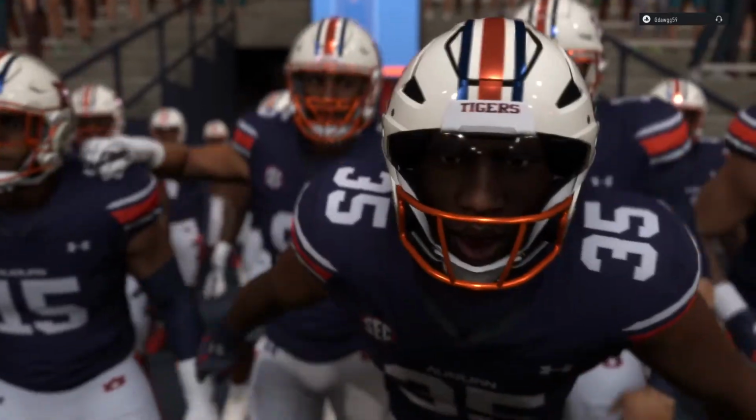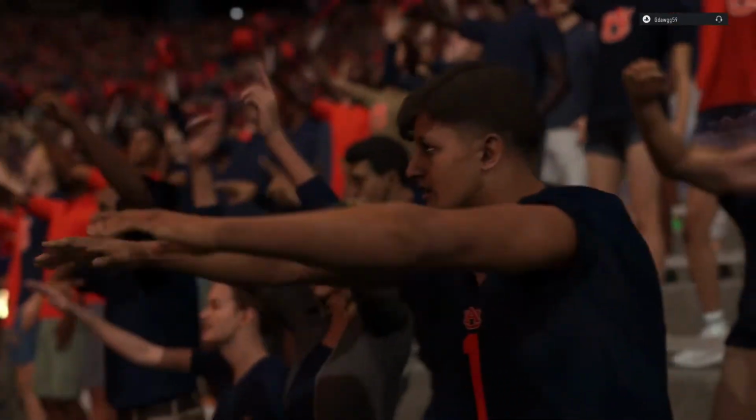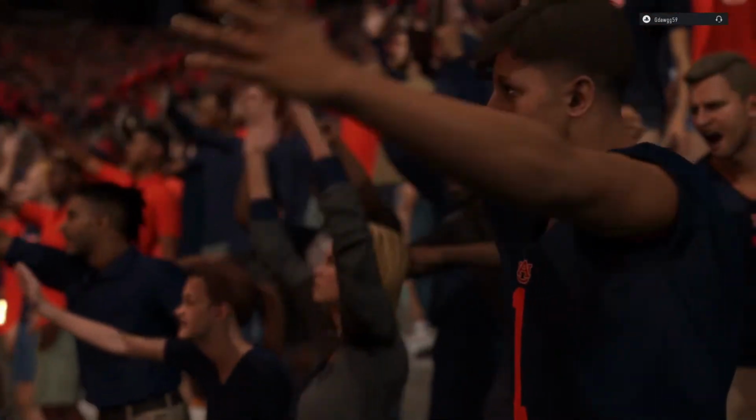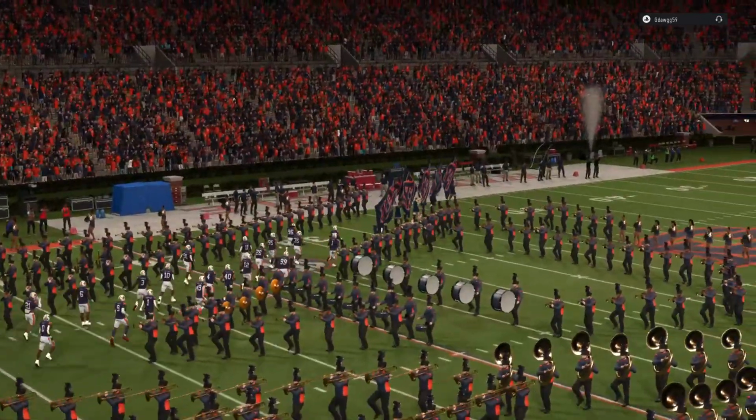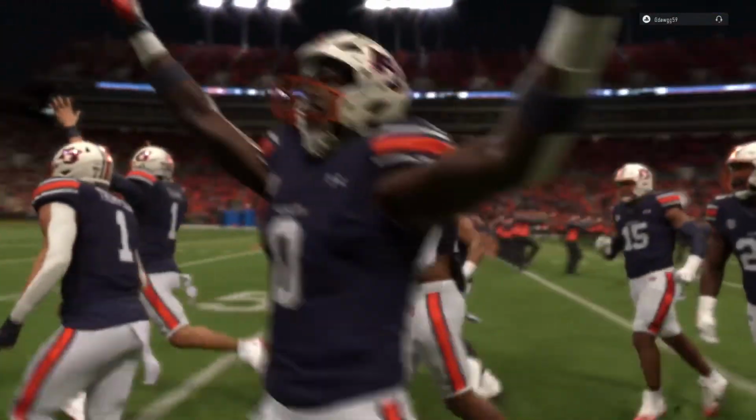Jordan-Hare Stadium, one of the most intimidating and passionate environments in all of college football. More than 87,000 will be watching that eagle fly overhead and getting set to back their beloved Auburn Tigers. We believe we've got a great one in store today, and when you've got a team that makes it into the top 25, now when you go on the road, that's when you prove you belong.